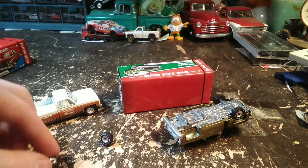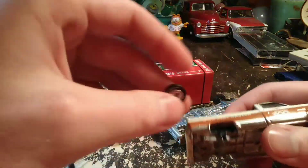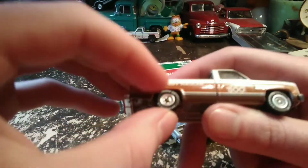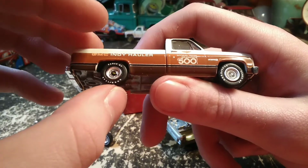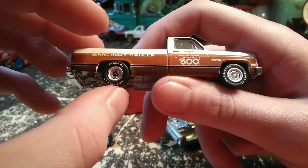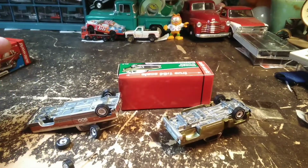I think they look really good. I keep flipping stuff over. When I put them on this truck earlier, they looked really good. They don't actually fit that tight. I'm trying to hold the wheel up there. So that's good for my project.